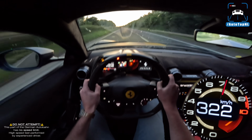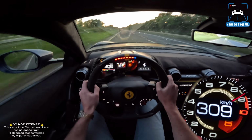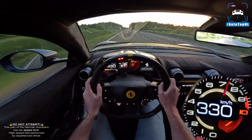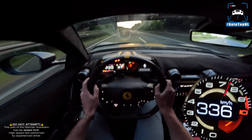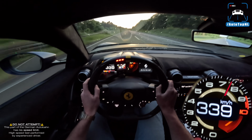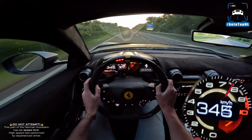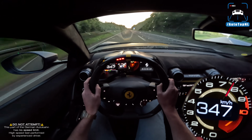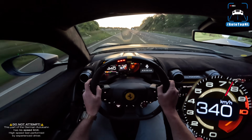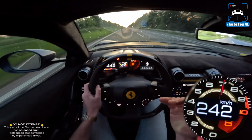So we're already at 320. It's kind of ridiculous. Decision there. So that's a 340 flyby there. Everything going on underneath, but it's not phased by it.